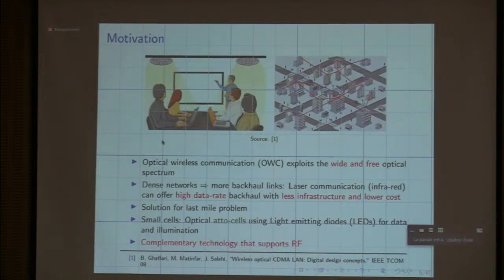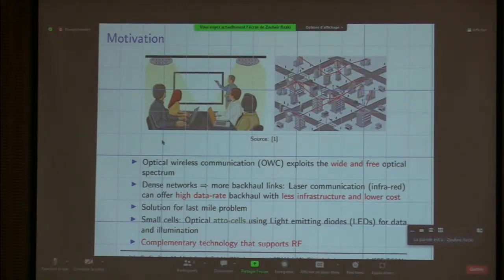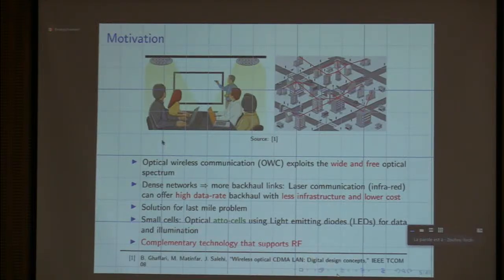So optical wireless communication essentially exploits the wide and free optical spectrum. It is free, at least up until now. We don't know in the future, but it is free now, so why don't we exploit it? And if we do, then we're going to achieve dense networks and more backhauling links, and that's where we can use laser communication to achieve a high data rate in backhaul with less infrastructure and low cost.